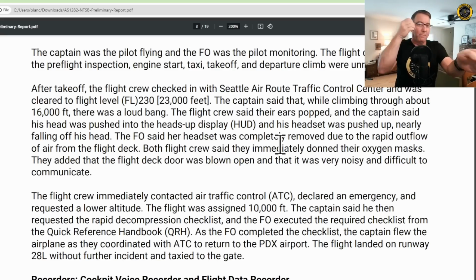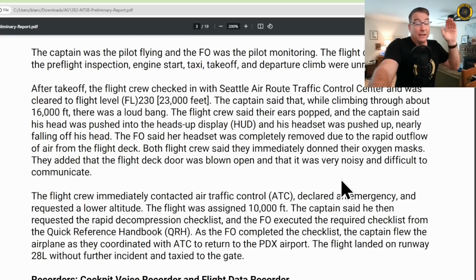And you think it's just going to move back in reaction to the acceleration. But no, the air moves to the back of the van and pushes the helium balloon forward. I don't know if that's the same science that's going on here, but initially they got a big bang and a push forward. The FO said her headset was completely removed due to the rapid outflow of air from the flight deck.